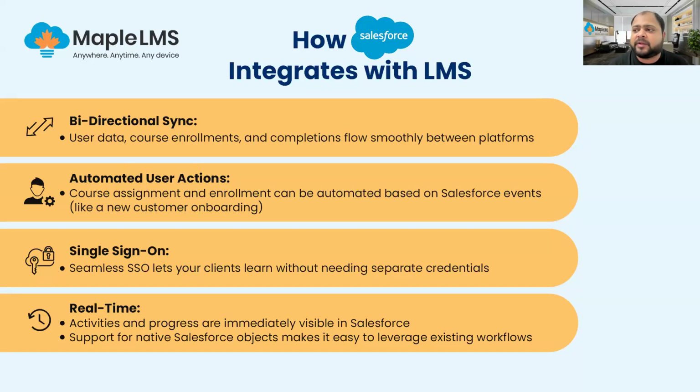Then also let's talk about some activities and progress that are visible in Salesforce in real time. So we're looking at a real-time data sync between both systems, mainly around learning progress or completions of a course or a training or maybe achieving a certificate. So that data goes back to your Salesforce, and most importantly, the integration can support syncing this data into your native Salesforce objects, making it easy to leverage your existing workflows. So the integration can be on top of your existing workflows, can sync the data maybe into your existing objects, into any existing records.